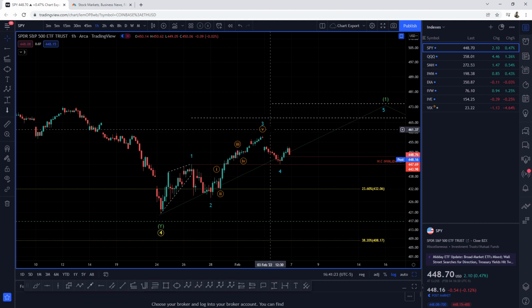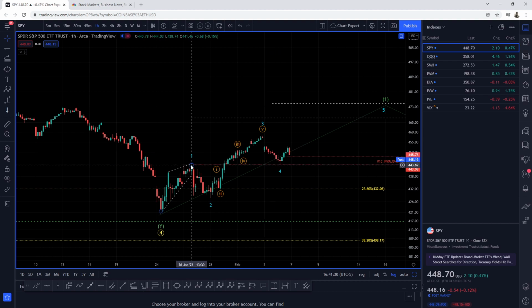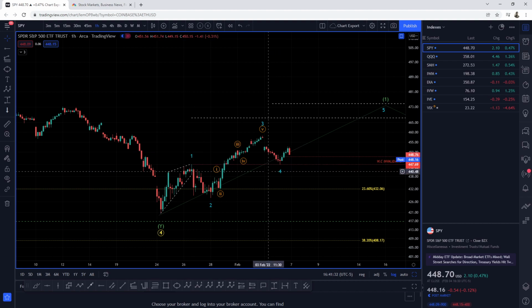Now here's where it becomes a little bit tricky. We gapped lower, and then we held the previous wave 1 high as our support. We didn't close right below it, which is good. I know we crossed the line ever so slightly by a couple of points, maybe 1 or 2 points, but we didn't close below it, which is what's more important.